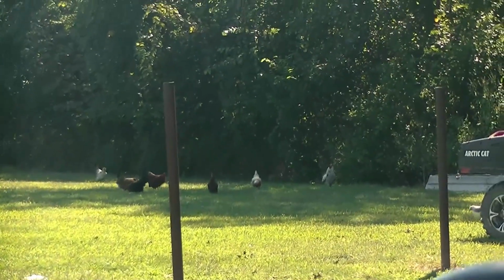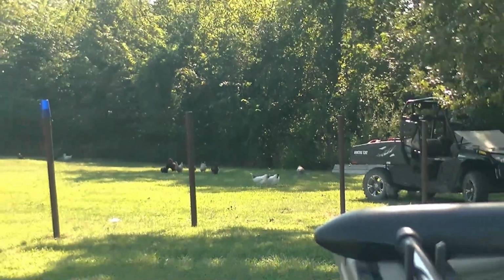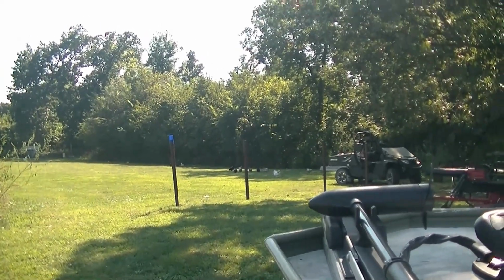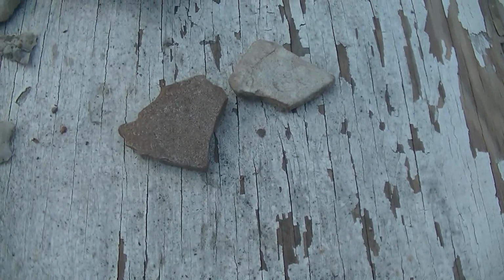So, it's been a few hours since I was out at that second spot doing some point hunting. Life gets in the way, busy. I'm going to go out here for just a few more minutes. I don't have a lot of time. But I'm going to go to another farm and try to do some of the same things, some of that hunting around some buildings and things. This is what I come up with from the second spot.